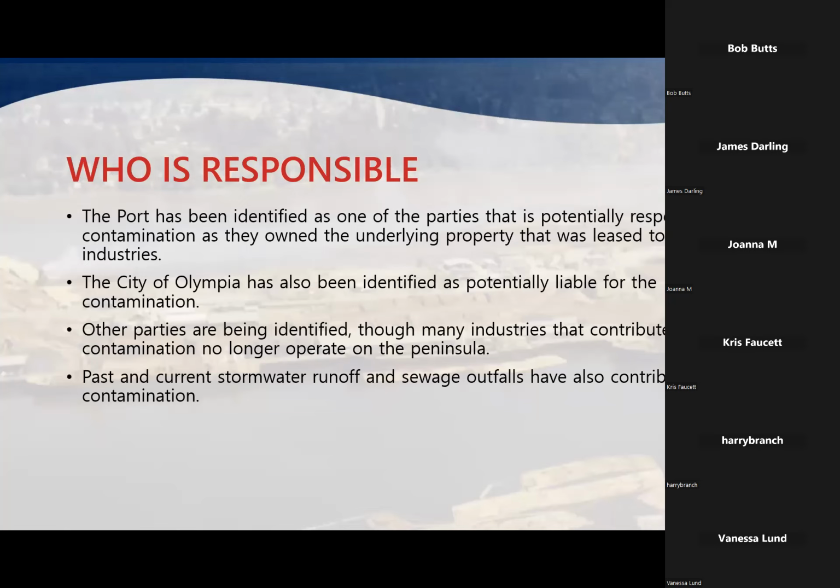Department of Ecology can go, hey, you guys own the land. The activities happened on your land. Hence, you are a PLP, a potentially liable party. And they say, okay, now we got you, port. Be great for you to clean that up. And then the port, or whoever the potentially liable party is, has the obligation to then potentially identify other potentially liable parties, seek cost recovery, etc. But right now, the Port of Olympia has stepped up and been identified by the Department of Ecology as the lead entity for the remediation of Budd Inlet.